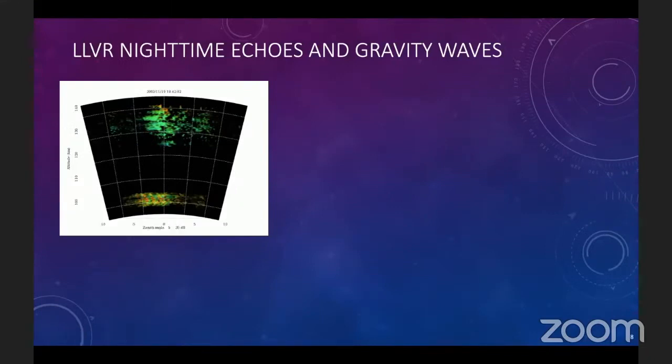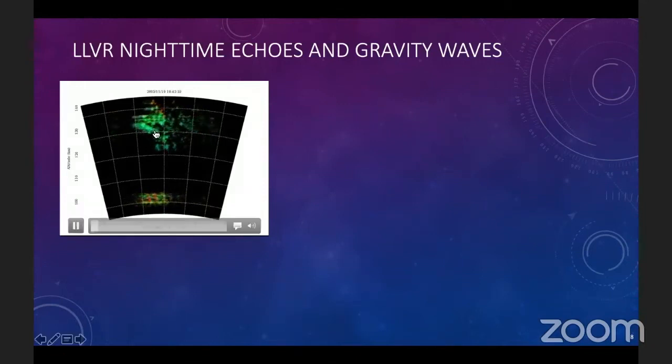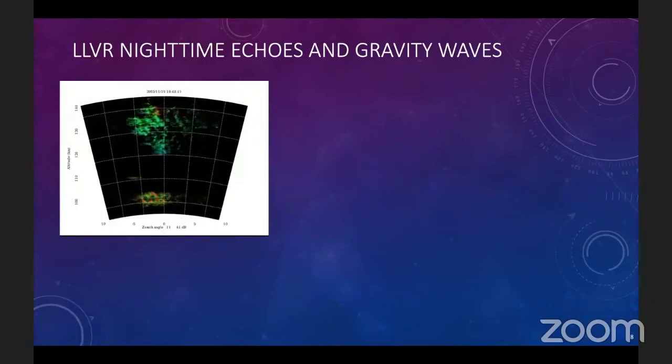So instead of looking at how the echoes are drifting, or assuming that they are drifting, now we are able to get the image of them. And when we do the imaging, if I don't tell you that these are plasma, and I tell you that these are clouds, what we are seeing are clouds of plasma irregularities going across Jicamarca with wavelengths and structures on the tens of kilometers and lower.